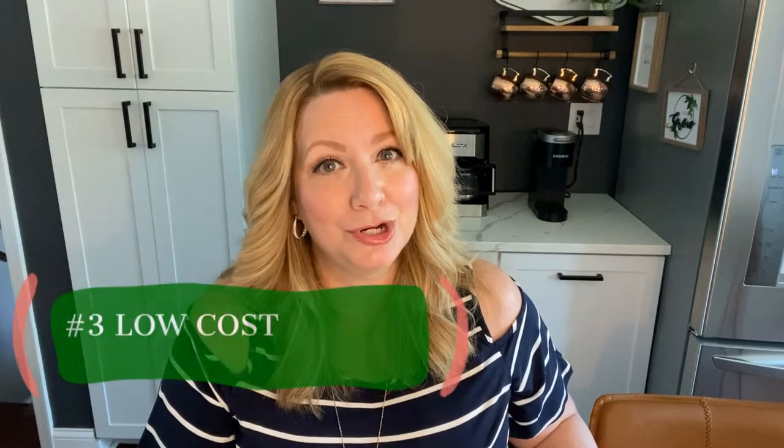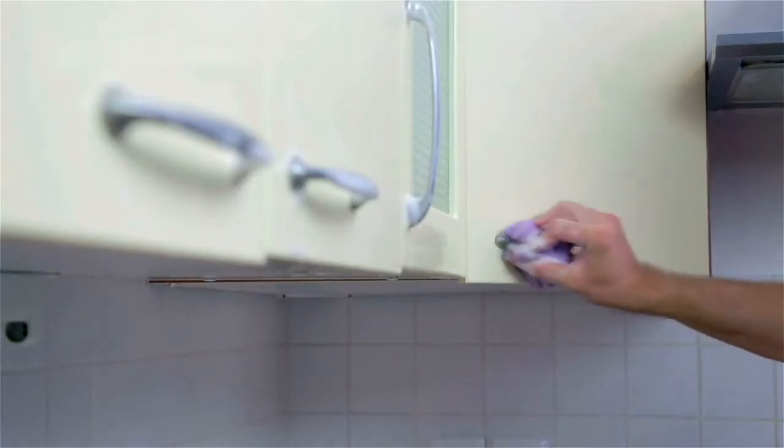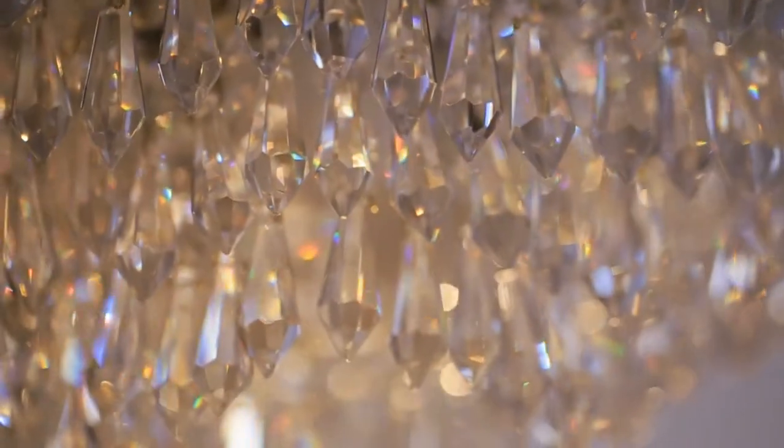To piggyback on number 2, number 3 is do some cosmetic updating. Now, I'm not talking about spending a lot of money, but a little bit of dollars into your investment of your home can really, again, pump up the value. Things like fresh paint, new handles and hardware on old cabinetry. Possibly some new lighting fixtures. You know, light fixtures in kitchens, bathrooms, outside exterior light fixtures can really update the look of a home and bring it from the 70s to the 2020s. So by spending a few $100s possibly before the appraiser comes out, it could be a really good use of your funds.